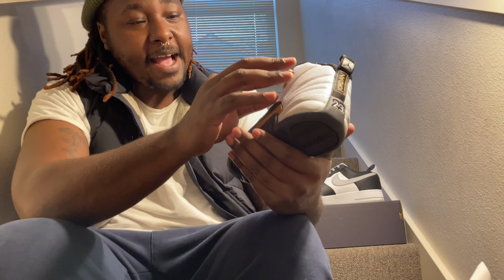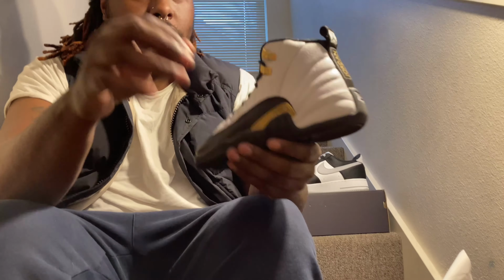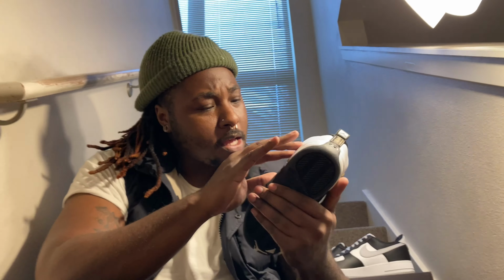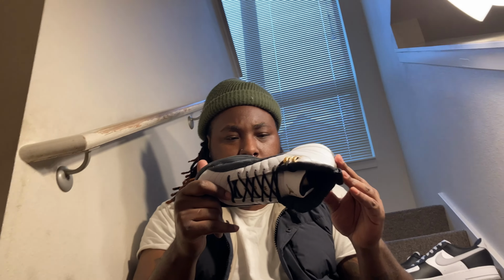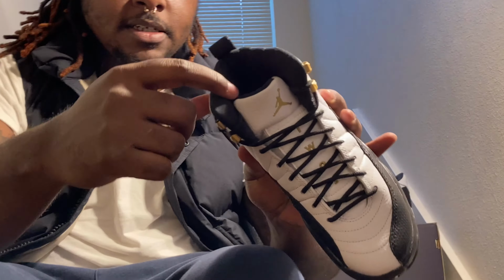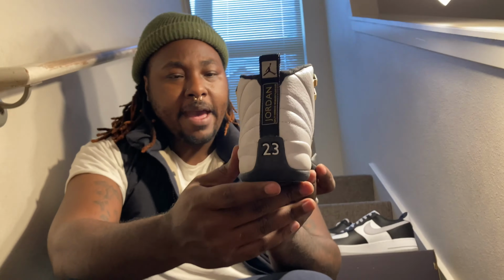So the gold accents. You guys know what? On the GS, the little aglets aren't metal. They're plastic. I don't know if it's like that on the men's size, but on the OG 12s, that's metal. And this isn't metal. This is plastic. But look at the stitching on the inside. That isn't bad. And then look at the bump. 2-3 on the back.